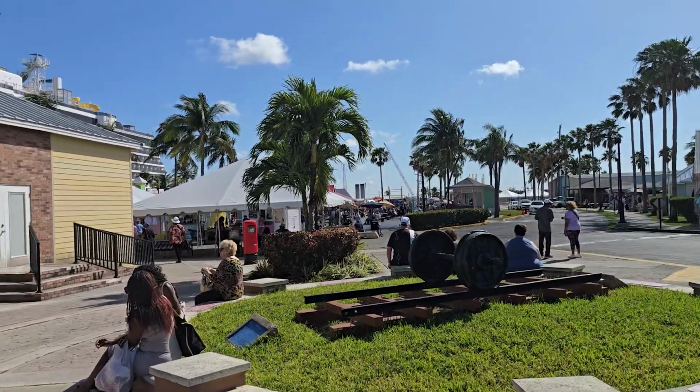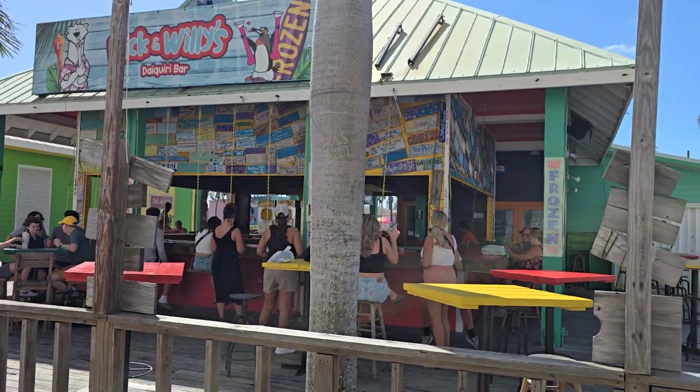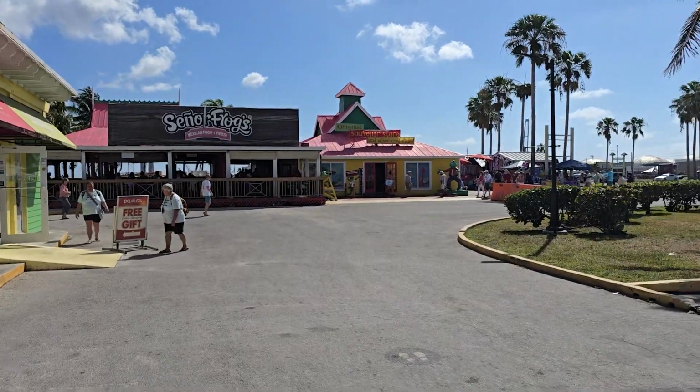Since that was our first time there, we wanted to take in some of the local attractions and just kind of enjoy ourselves out there just walking around. There was a lot to do and see right there at the ship without going very far at all.